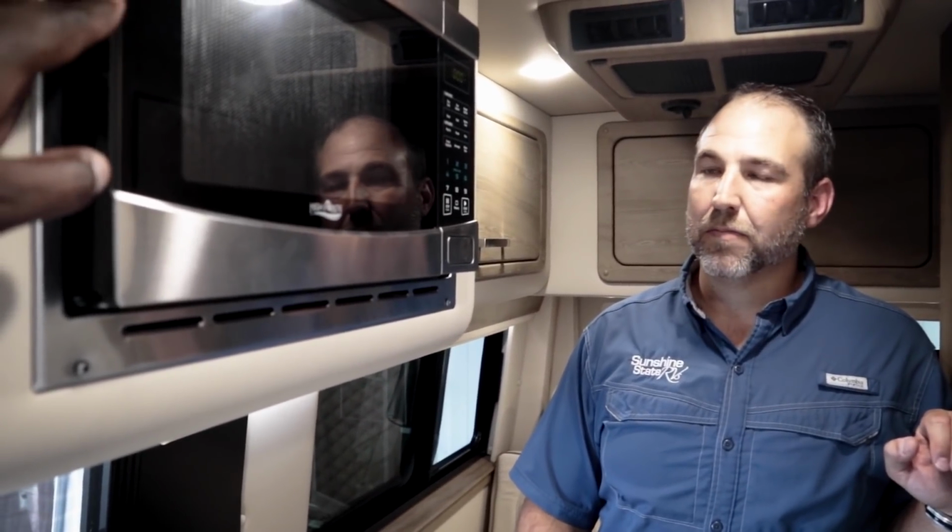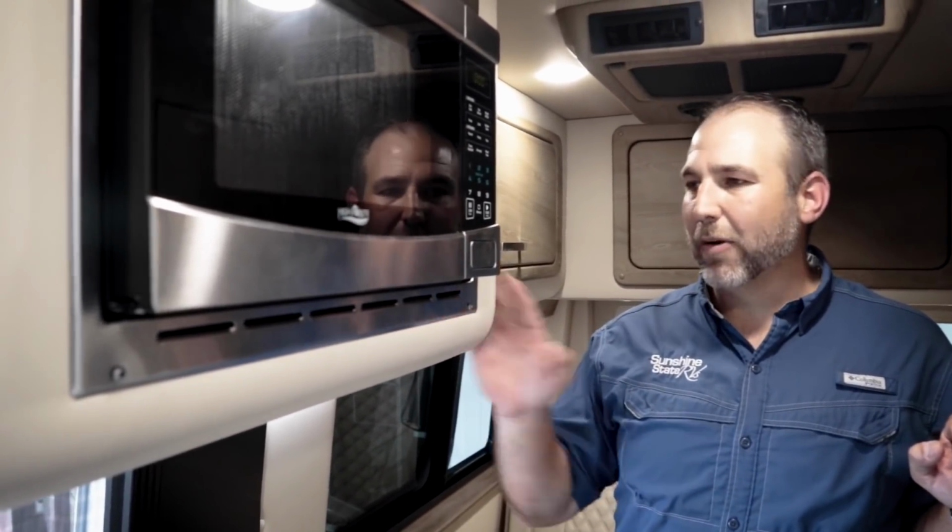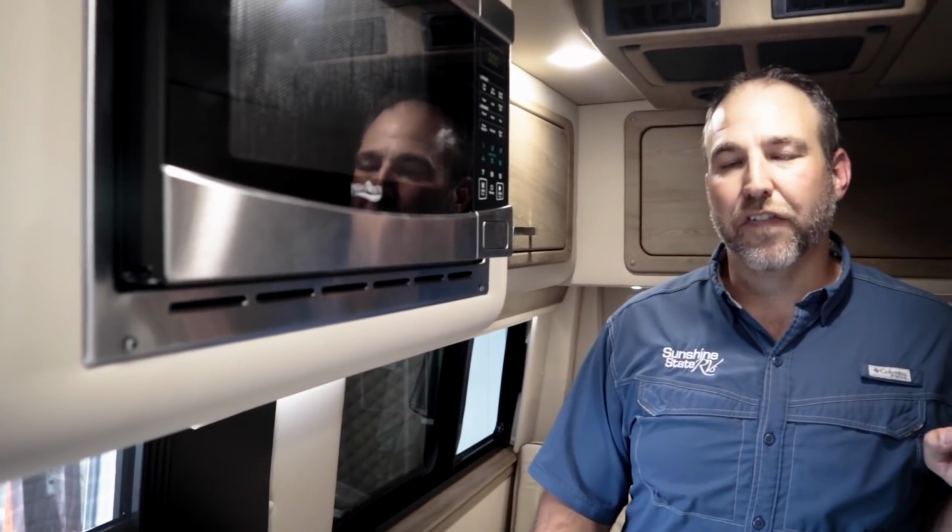So I noticed this is not a convection. It is not, it's a regular microwave. Space-wise, it's hard to fit a convection microwave in here. Just what you're dealing with space-wise. Let's go out and talk about what you can do outside of this.